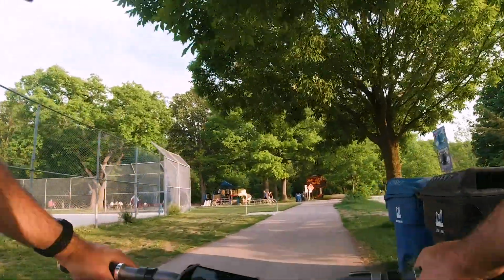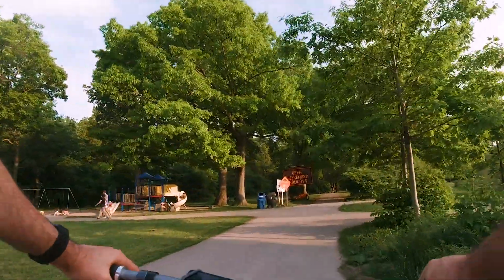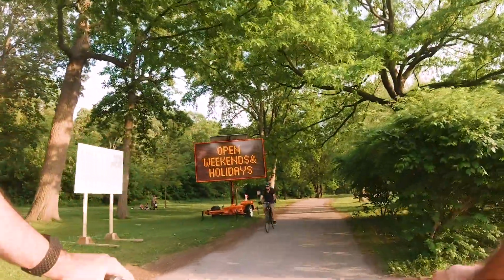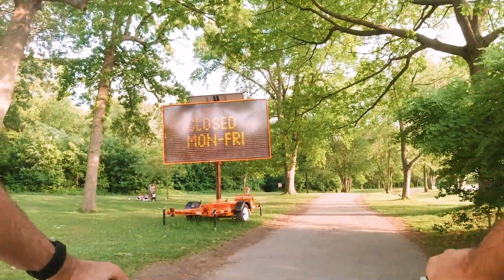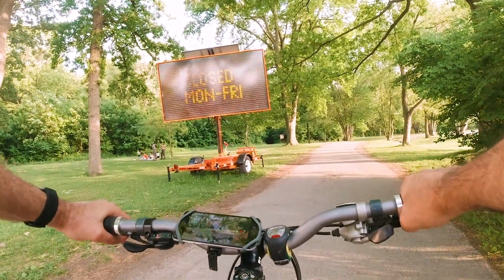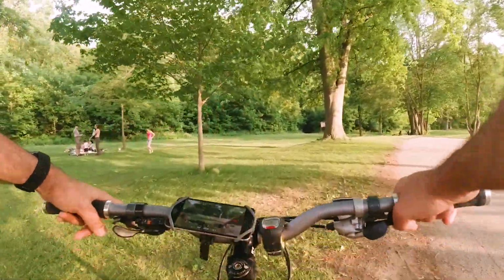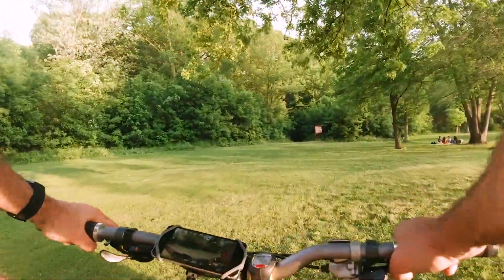Open weekdays and holidays. Look at this. They got one of these highway signs here. Construction ahead. Let's see if we can do a shot here. Closed Monday to Friday, I don't know. Okay, let's go. I know there's some trails here. Definitely trails here. I've been to some of these trails in the winter time.